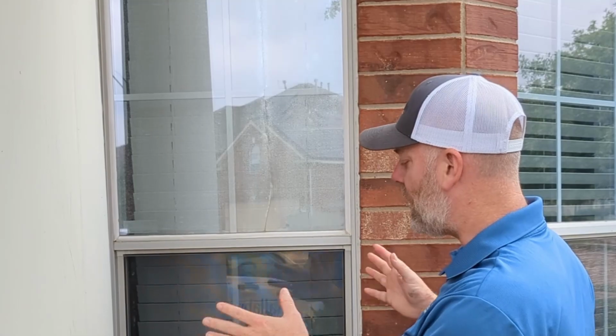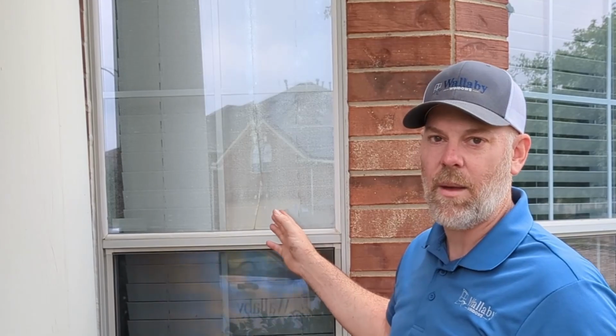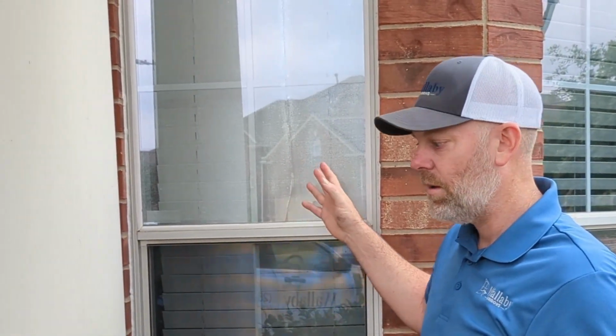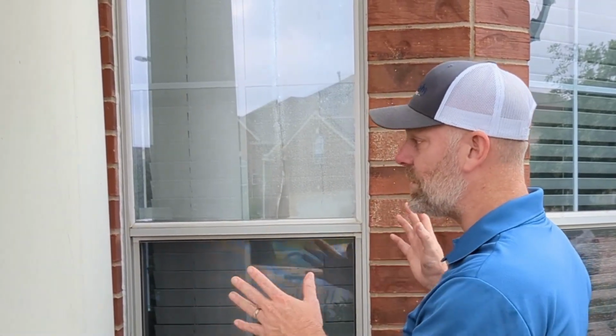And the thing that people don't always realize is the fact that if it's happened in one, or in this case two, it's already happened in several. It takes a long time for the low E coating to start to erode like this. So if it's happened to 2 or 3 or 4, it's already happened, or at least started to happen in the rest of the windows. So this is a perfect example of a house that needs new windows despite already having double pane windows.